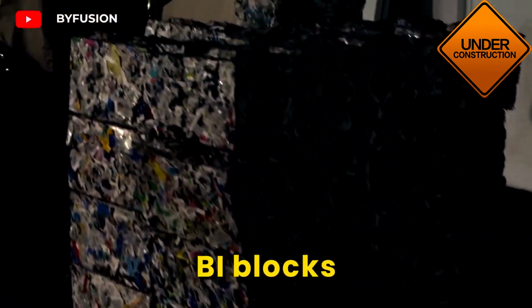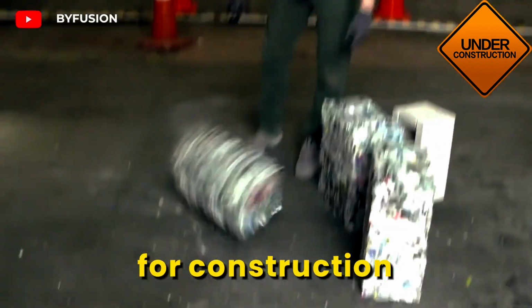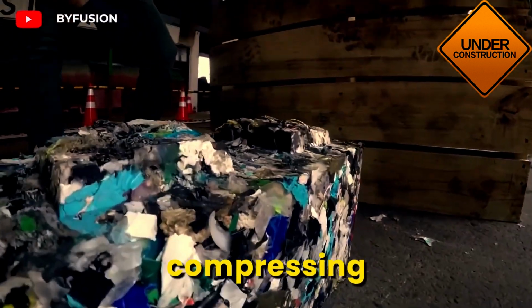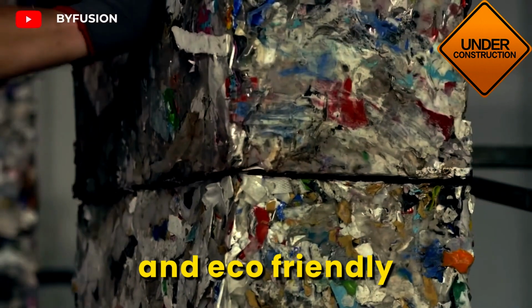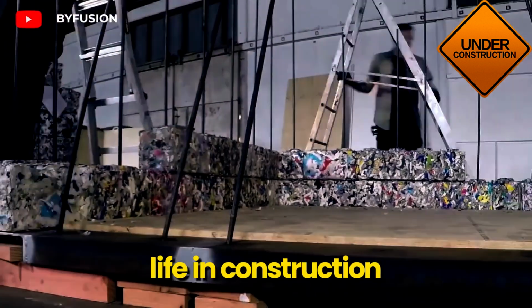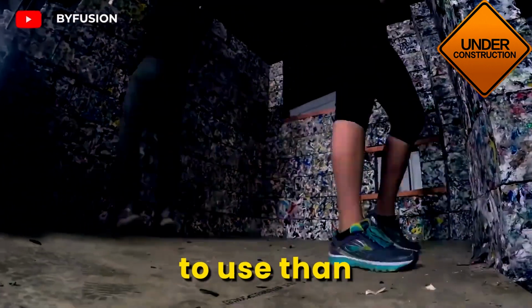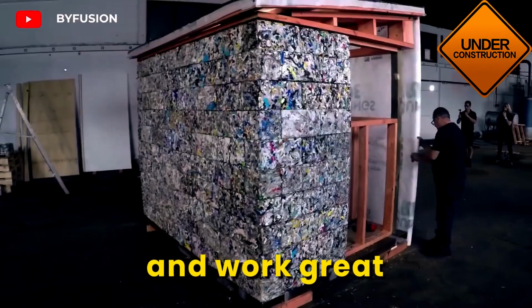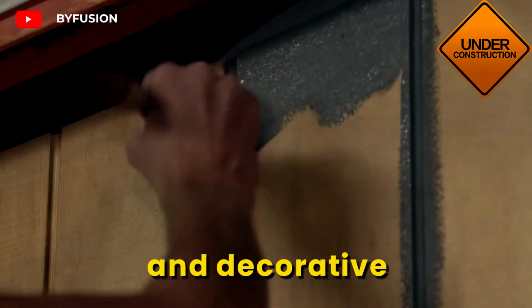Bifusion Bi-Blocks are a game-changing innovation in using plastic waste for construction. These blocks are made by compressing and heating plastic waste, turning it into a durable and eco-friendly building material. Instead of throwing away plastic, it gets a second life in construction. Bi-blocks are faster and easier to use than traditional materials and work great for things like walls, fences, terraces, and decorative features.